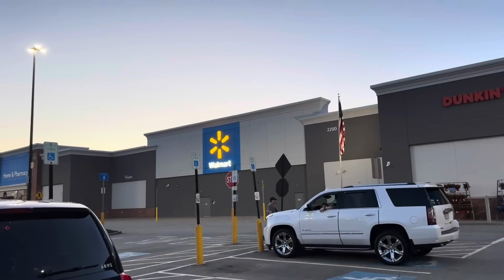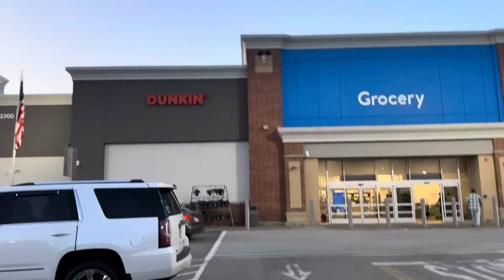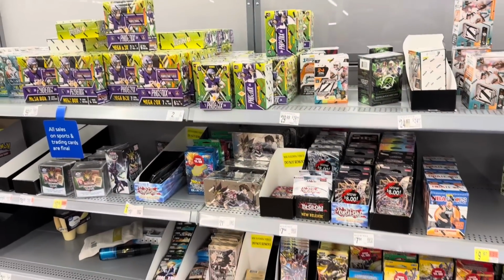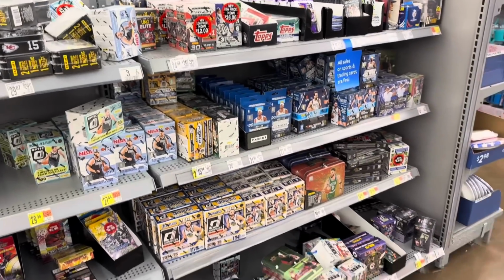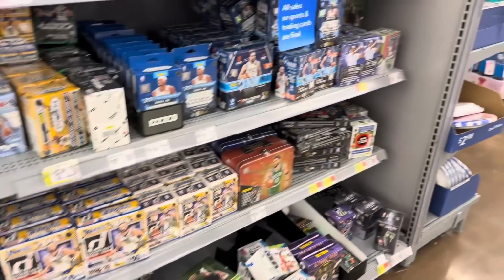Today we're going to bring you a Walmart video. I stopped off here at Walmart, not even expecting to pick up any cards. Had to run in and pick up a couple items that my wife wanted me to pick up. And look what was here. Loads of cards, tons of sports cards, but not a lot of baseball. That's the problem we have in our area. The baseball cards are just gobbled up right away, so it's really even tough to find any.